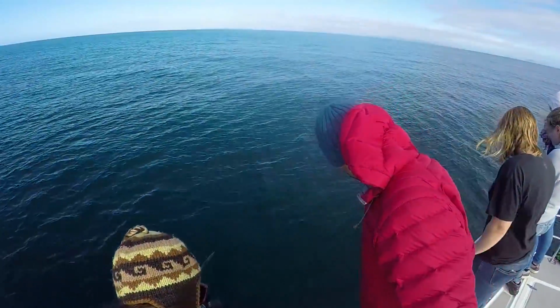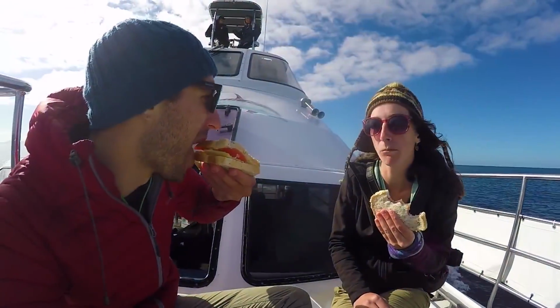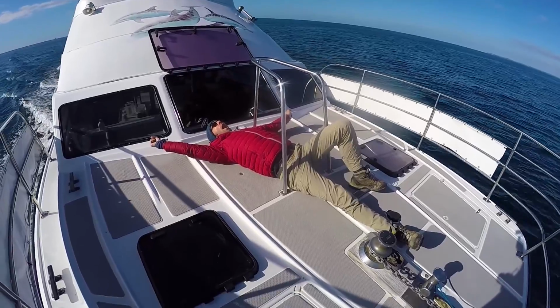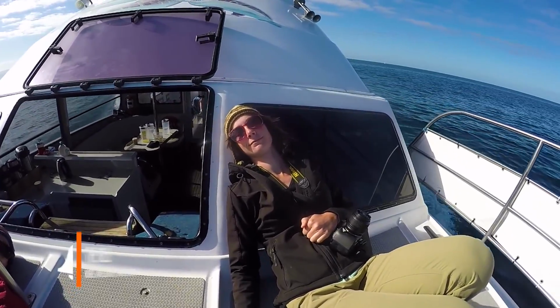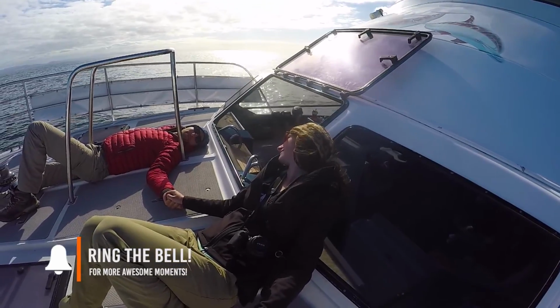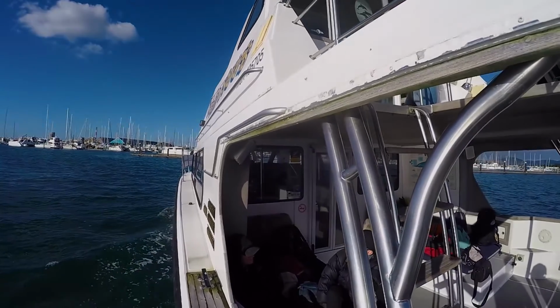The dolphins do eventually decide to call it a day with us though and go off to do their own thing. Meanwhile, we get ourselves a quick lunch and we are absolutely exhausted from all the swimming and the excitement of the day. So we decide to sleep on the way back to the Tauranga harbour, where we unboard and head back to our hostel.